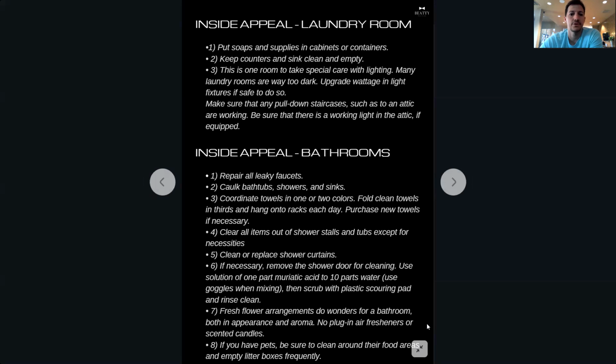Now for the bathrooms, you want to repair all leaky faucets. You want to make sure the bathtub, showers, and the sinks look all right. You want to coordinate all the towels so that they're all one or two colors. Fold clean towels in thirds and hang them on racks each day. Purchase new towels if necessary.